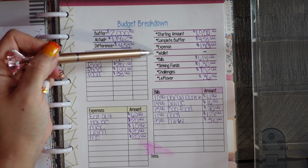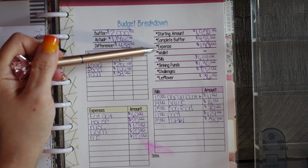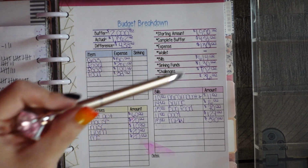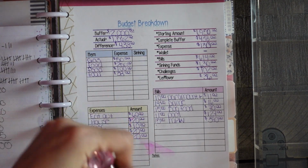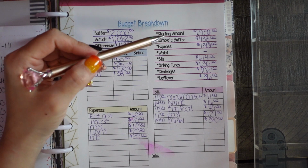So I subtract that, and then I put a line here for wallet. I'm not really sure because wallet and expenses for me is the same thing. So I always just draw a check mark. I'm sorry, a dash. So next time I print these out, I'll just erase that line because it's unnecessary.